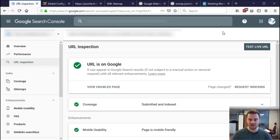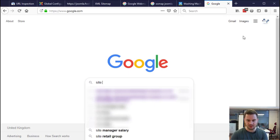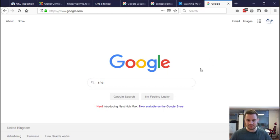I mean, the other thing obviously you can do is you could search Google for site: and then whatever your URL is that you're checking, paste that in. If it comes back with your page, then you'll know that Google's indexed it.